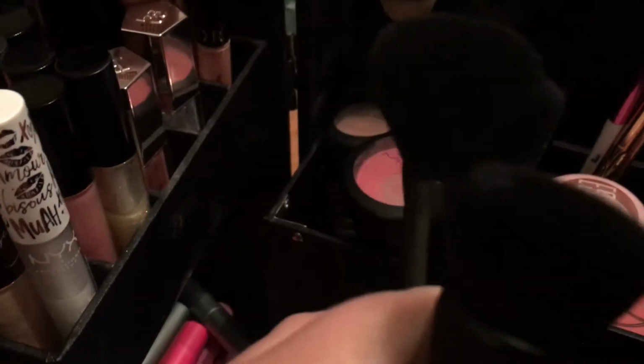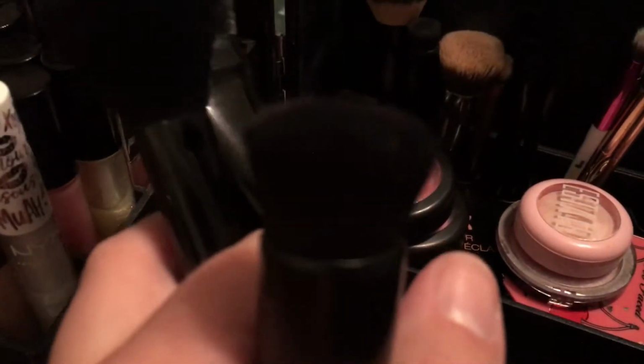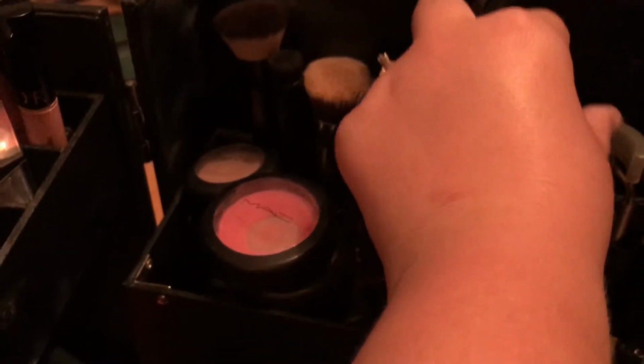And I've got these 3. This one I use for blush and highlight, and this one in the middle I use for powder. And I have no exact idea what I'm going to use this one for. This one is a NYX, what's it called? Blending? That is too big to be a blending brush in my opinion, but I don't remember what I used it for. So here's what I'm going to do.